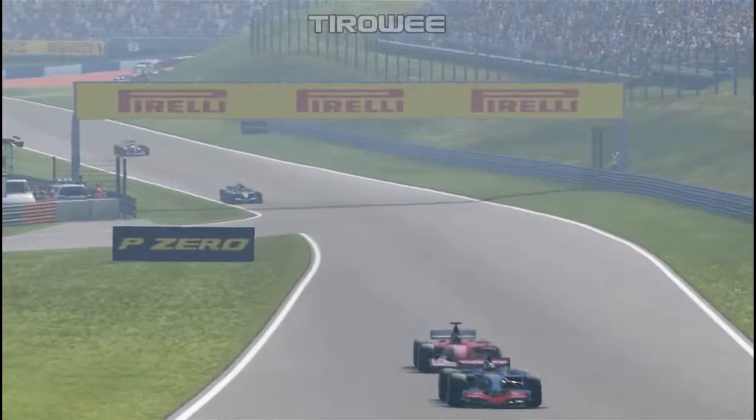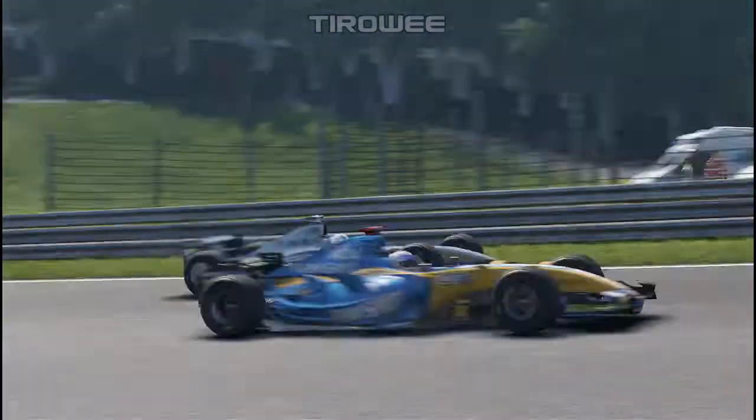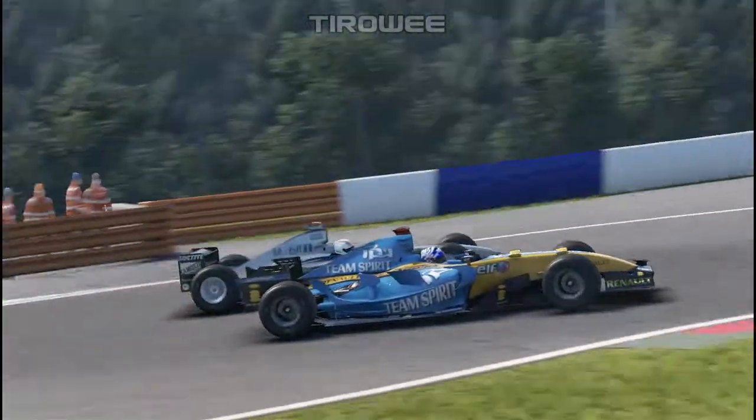Now with its V10 engine, I'm pretty sure in the back of it, it's going to try and come back, because they're going to be side by side now. With McLaren once again, this McLaren is not giving up without a fight. That's coming up the inside. Now I'm going to defend to the inside line. The McLaren going around the outside now.